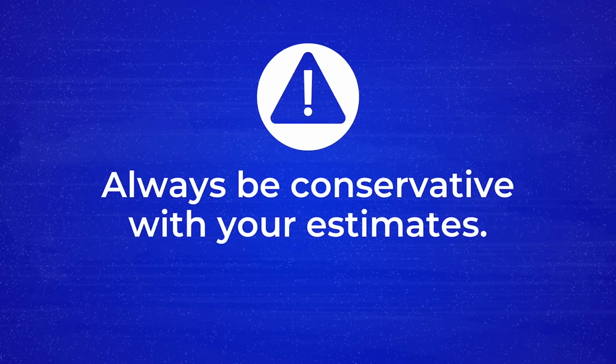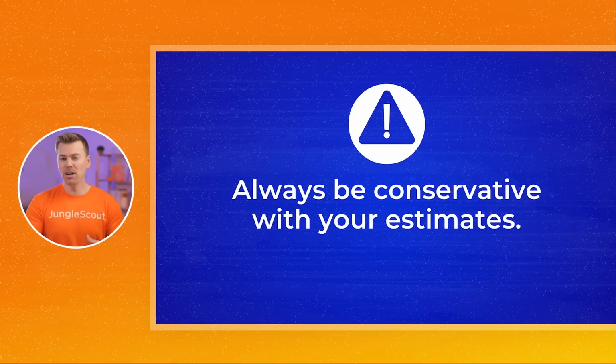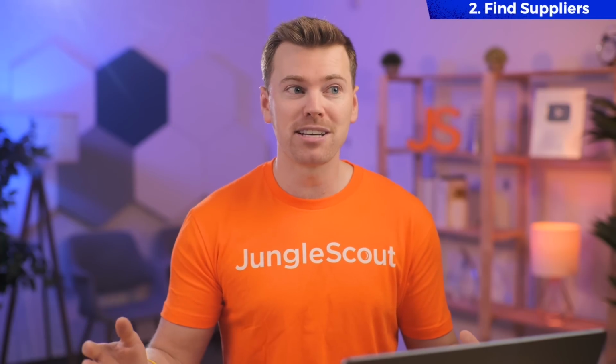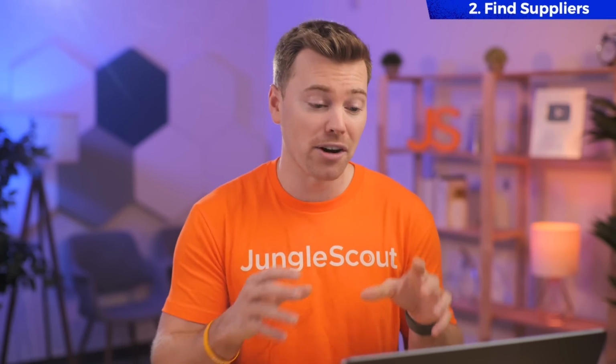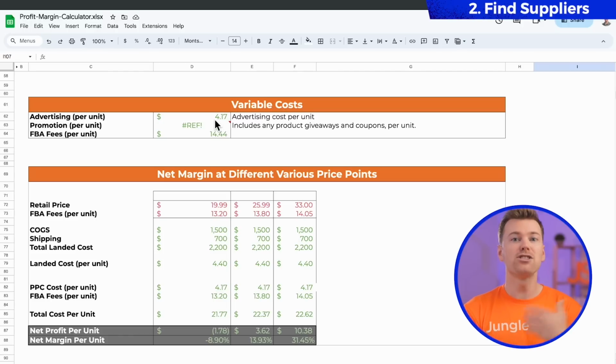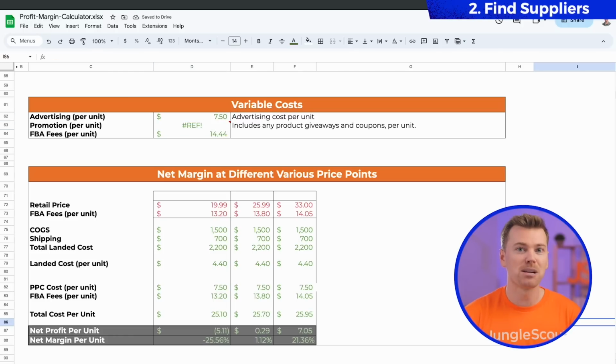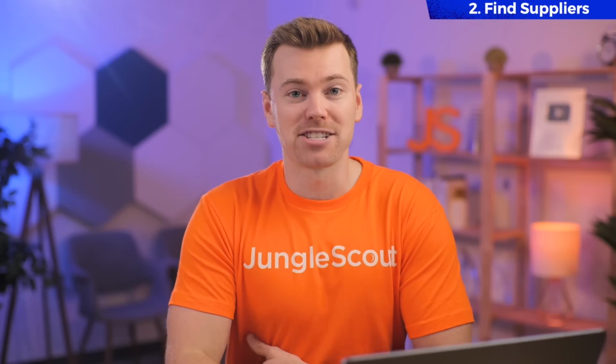This brings up a really important point. It's going to be in your best interest to always be conservative with your estimates, meaning try to assume that your selling price will be on the lower end of what you're planning for right now, and also assume that your expenses will be maybe 1 to 2 times higher than what you're estimating in this sheet. This will help raise the bar for finding a profitable product, and yes, while it may reduce the number of good products on your list, you're going to be increasing the likelihood of success by making sure that you're still profitable even if your math is just slightly off. So just keep that in mind as you're estimating all of your cost.